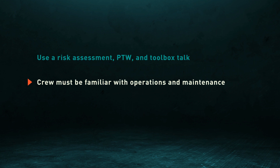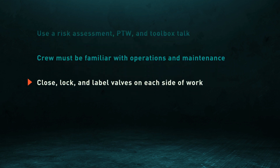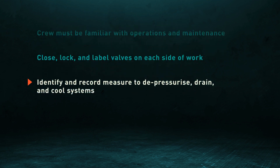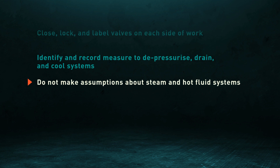Crew must be fully familiar with correct operational and maintenance procedures when working with heated machinery systems. Ensure isolation valves on each side of the work are properly closed, locked, and labeled to prevent them being opened by mistake. Measures taken to depressurize, drain, and cool the system should be identified and recorded by the work team. Be vigilant and never make assumptions as to the safety of steam and hot fluid systems.